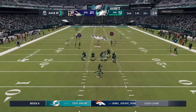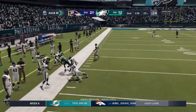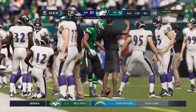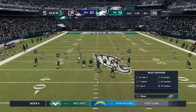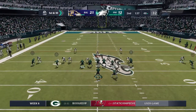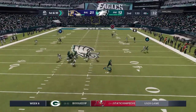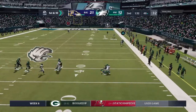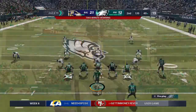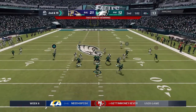Working from the gun, it's Carr. Goodwin able to haul it in. And he'll be out of bounds, but able to get it up past the 45. That 3rd down conversion good for 23. 1st and 10 at the 48-yard line. On 1st down, Carr. Flushed out right. And he's going to have to eat this one as down he goes. The 2nd-year man, Max Crosby, the one who brought him down. Back at the 40-yard line.